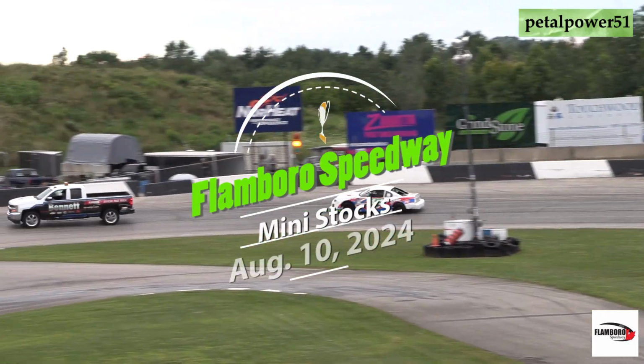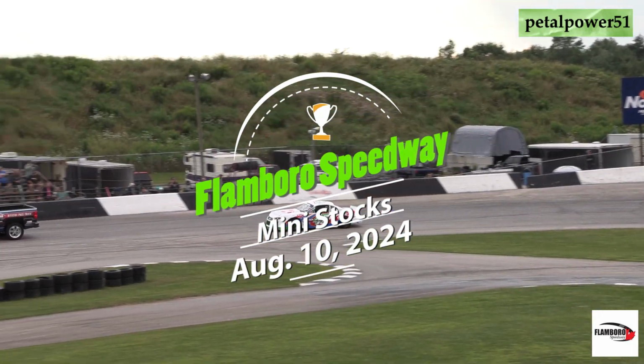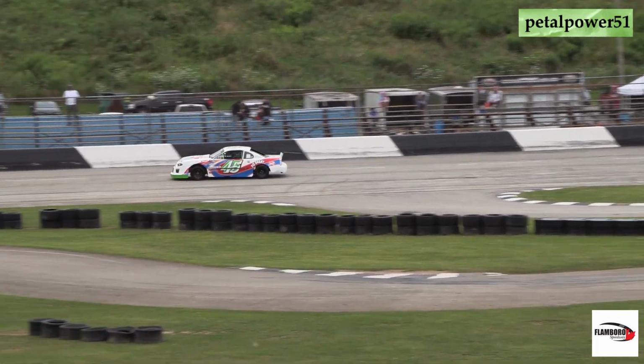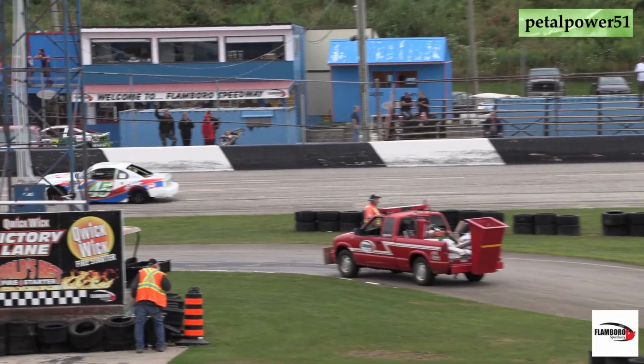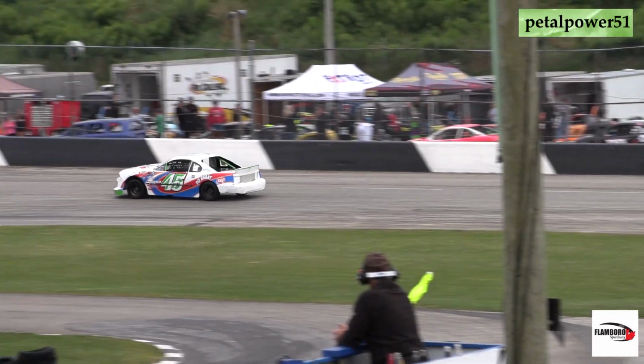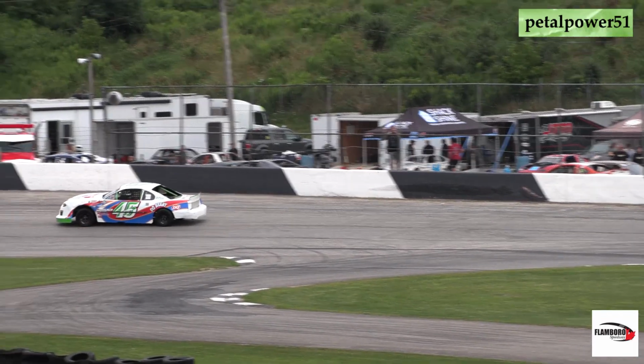Here we go. It's time to go! Klotz Auto Repair Mini Stock Division Racing here at Flamboro Speedway. Here's how they're going to line up for feature number one. On the pole out of Mount Pleasant in the Dairy Queen brand, Kingsville Tire Discounter Byless Printing Limited, number 45, it's the Pavement Princess Kaitlyn Wallace.